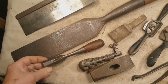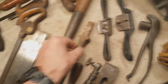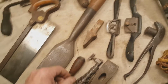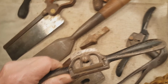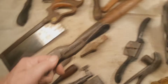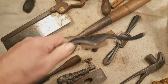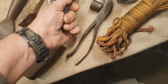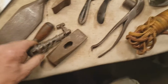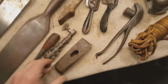Another Stanley piece is this 3/4, I guess, Everlast chisel, kind of on the rough side. Cut and hardy for an anvil. Those ain't been showing up much at all. Seymour Smith spoke shave. Another Stanley 51 spoke shave. This one's a little cleaner and it's complete. Cast iron file handle. Needs a refinish job, I do believe.